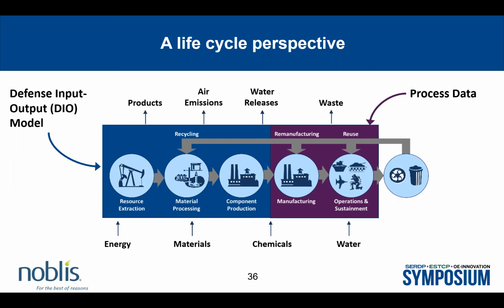So that would be our process data, just like you would do. If you were going to be using something, you might capture the actual data associated with sustainment, but you would use the defense input output for all these upstream things. So now let's walk through that process.